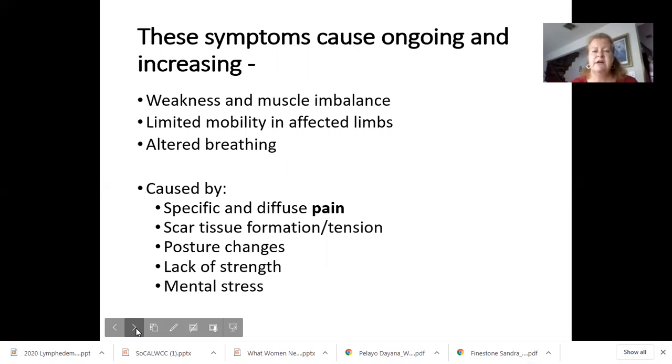Now, these symptoms cause ongoing and increasing weakness or muscle imbalance, limited mobility in the affected limbs, and altered breathing. And those three things, the weakness, altered mobility, and altered breathing, are caused because of pain or scar tissue that forms, postural changes, lack of strength, and even mental stress because of having this happening to your body. It's kind of like your body is in a mutiny and not doing what you want it to do, and that causes some added stress.